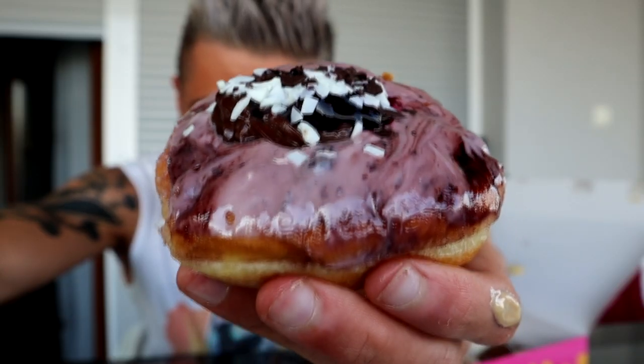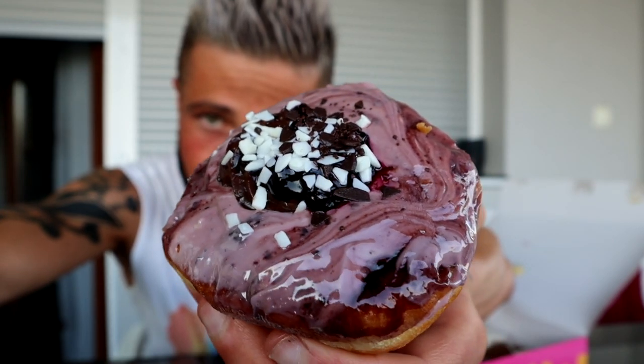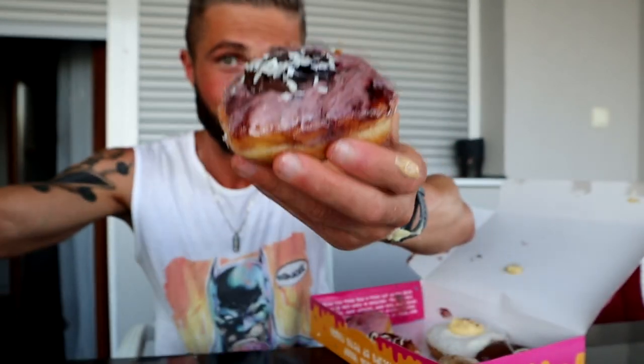We will go with the blueberry next, and then the Ferrero Raffaello, my all-time favorite Ferrero item, I think. So the blueberry glaze with the blueberry jelly on top, some white chocolate sprinkles as well. It's so heavy and dense, and I know that this is going to be super soft again. Yes.